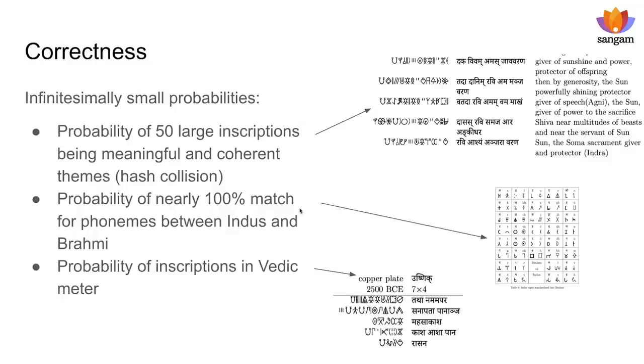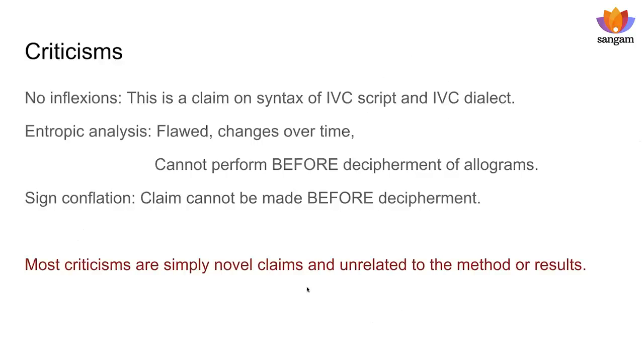And by the technique we have used, getting a nearly 100% match between Brahmi and this is, again, an unmeasurably small probability. It cannot happen by design or accident. And the fact that you have something in meter, when you did it sign by sign and it resulted in words in meter, this is, again, a very, very tiny probability. It's just unmeasurably small.